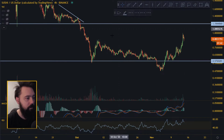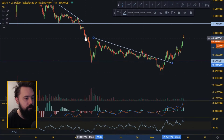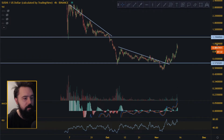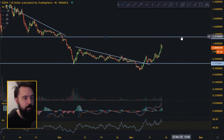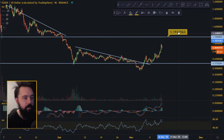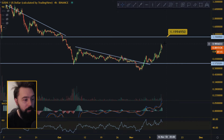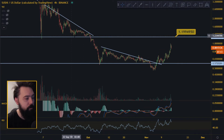There was also this triangle here, of course. Like you had two triangles, right? First triangle down, second triangle down, and now it broke up above the triangle, and we are expecting this next resistance. What's the next resistance right now? It's at 1.2. Let me get this 1.2. Okay, 1.199, 1.2. So the next resistance is 1.2, and that's the big resistance because it was support here before it dumped.